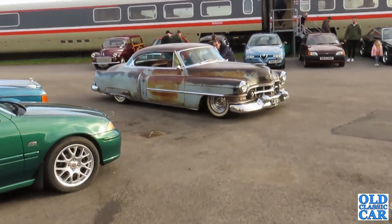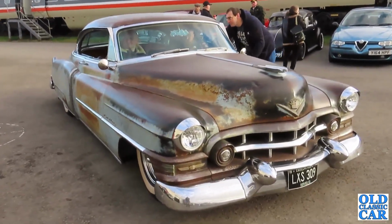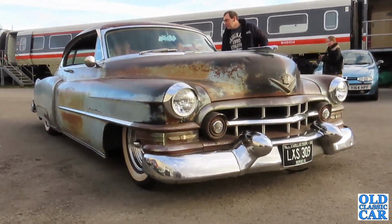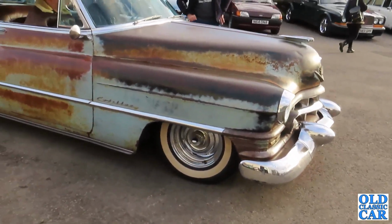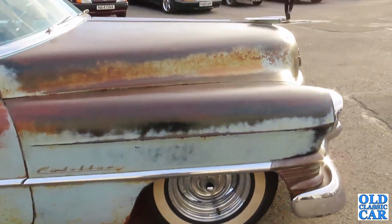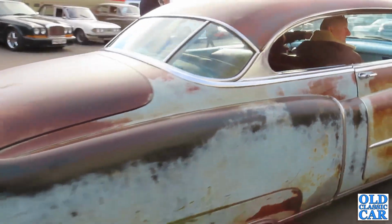What do we have here? Cadillac. Wow. Series 62 of 1952, it says, according to the number plate. There's a really good turnout at this classic car show today. What a patina car that is.